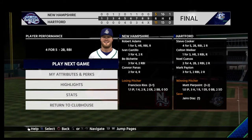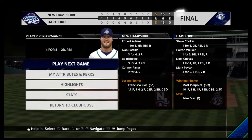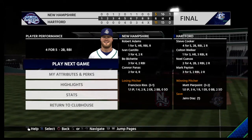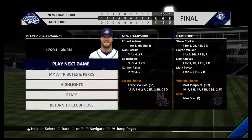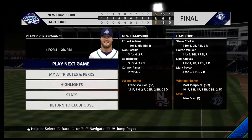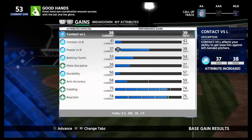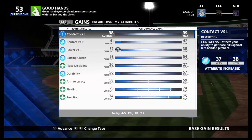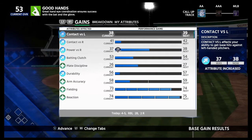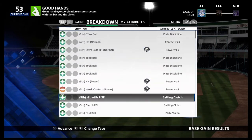Fans, our final line score. First for the victorious Yard Goats. 11 runs, 15 hits. No errors. They left 16 men on base. For the Fisher Cats, 5 runs, 16 hits. With 1 error, they left 16 men on base. Time of the ball game, 4 hours and 19 minutes.